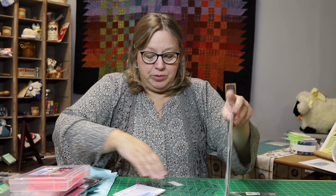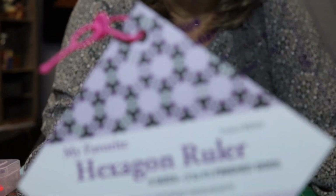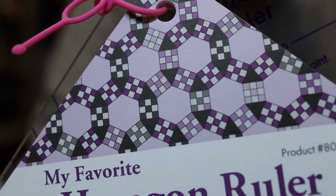All right, there's that. And then I can't talk about templates without talking about Marti Michell. Marti Michell is a gal that's been around forever. I mean, she was contemporary with Eleanor Burns and all those old school quilters that have been around forever. She does some wonderful templates. I've never seen that quilt made. It's gorgeous. She does beautiful stuff.